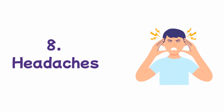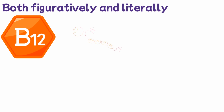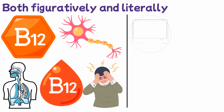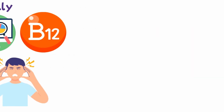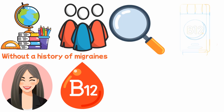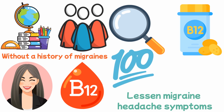8. Headaches. Yes, both figuratively and literally, vitamin B12 deficiency can cause headaches. Some neurological negative effects could manifest if your system is deficient in vitamin B12. Actually, headaches are the most typical sign of vitamin B12 insufficiency in both adults and children, according to the study. According to certain research, individuals who frequently report headaches are more likely to report low B12 levels. In a 2019 study, compared to participants without a history of migraines, only 50% of the women with migraines had low B12 levels. While additional research is required to determine whether treatment with vitamin B12 helps lessen migraine headache symptoms, it is safe to state that the early results are highly encouraging. No more headaches then. Keep your vitamin B12 levels high.